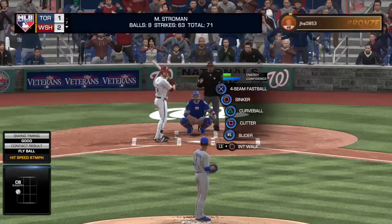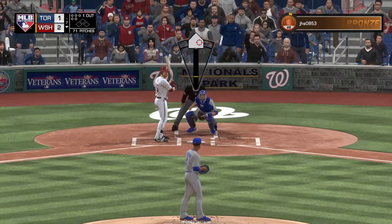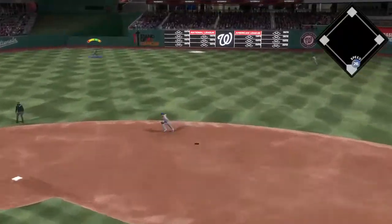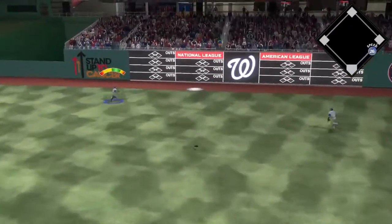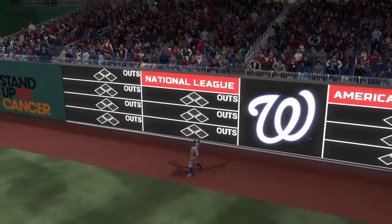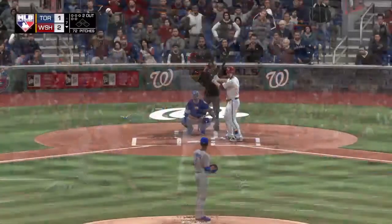Ready once again, Adam Lind. And he's likely just trying to put one in play here. 0 for 2 with a pair of strikeouts thus far. A swing and a drive sent out toward the gap. Pillar ranging back. He gets there and makes the play for the second out of the inning.